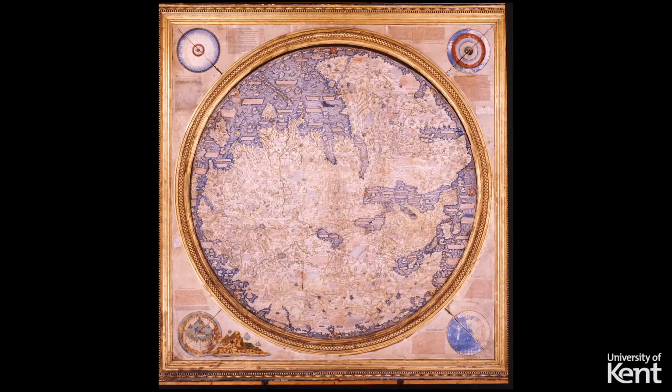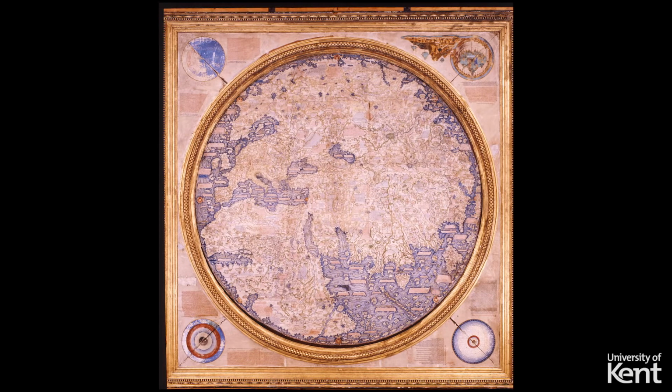It's a map of the world, but it's upside down. That looks a little bit more familiar. This is before it was confirmed that there was a way around Africa. Portuguese ships had just about got to West Africa.